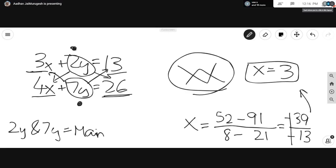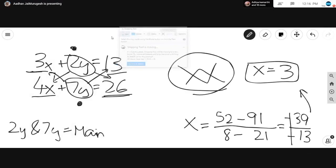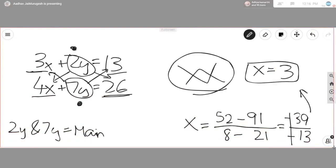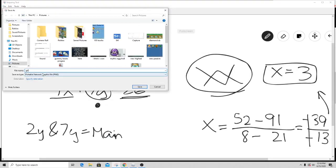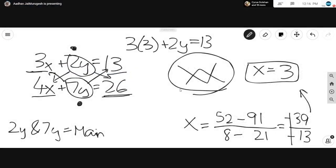The value of x for this is going to be 3. So now, how do you get the value of y? In this case, all you do is substitute. You take one of these equations and substitute x equals 3 into it. So it's 3 times 3 plus 2y over 13, and then you solve this to get y. I don't have a calculator with me right now.